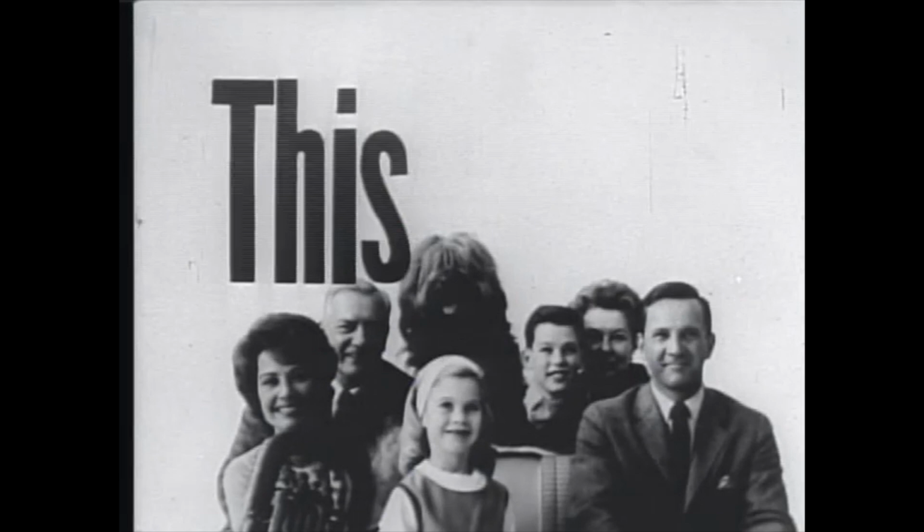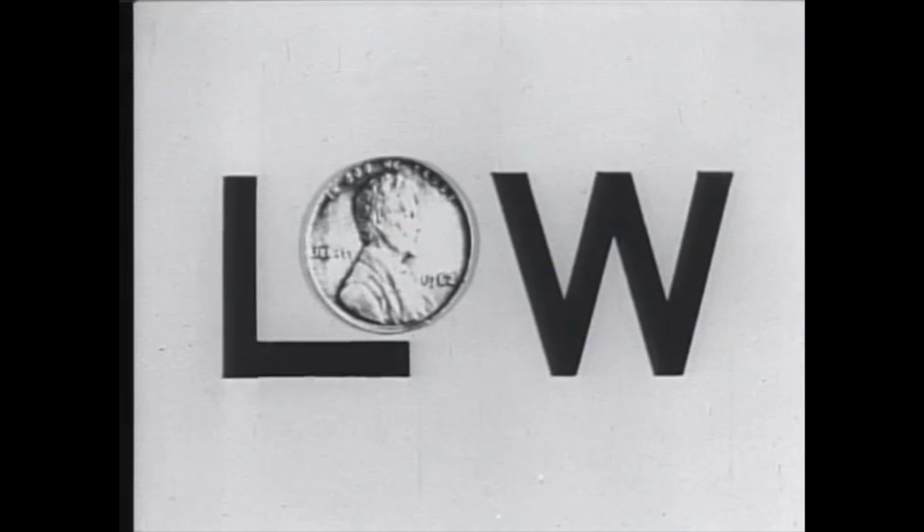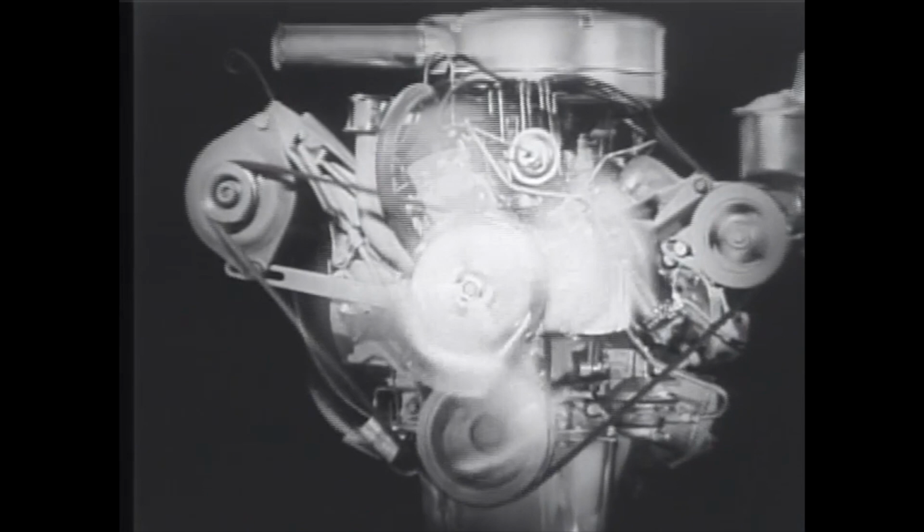It's trim where it's gotta be trim, on the outside. Shorter by a foot. The handling is handy, the parking just dandy. It's low where the price ought to go. How low? Under many compacts. And believe it or not, the new V8 it's got saves too. Saves on gas, saves on oil.